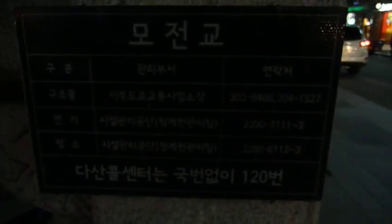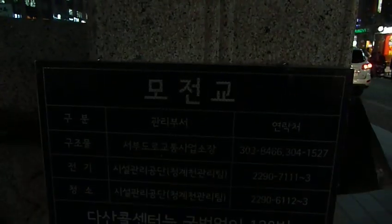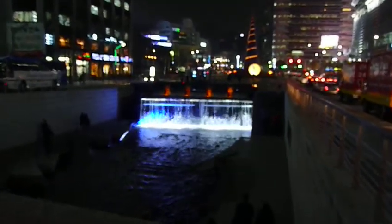I'll see if I can give you guys a good shot of the waterfall over here because it's pretty cool. Oh, and you'll see here, each of these little footbridges has a name. I'm not sure, I think it signifies something, but this is Cheonggyecheon, and each of them stands for something significant. I'm not sure if it's historical, or a person, or maybe people who donated money towards the building of it. I'm not completely sure.